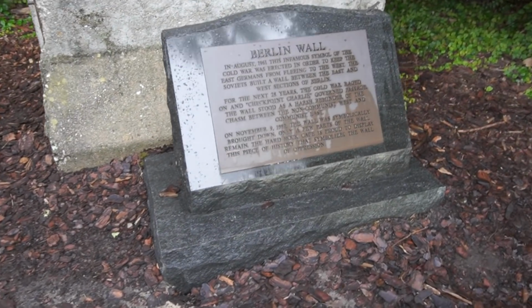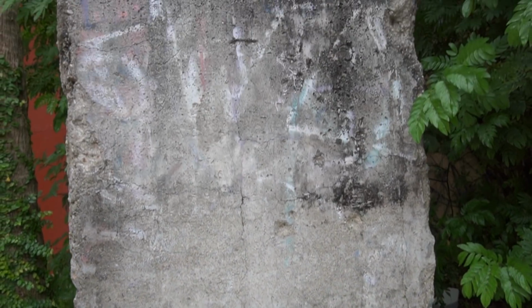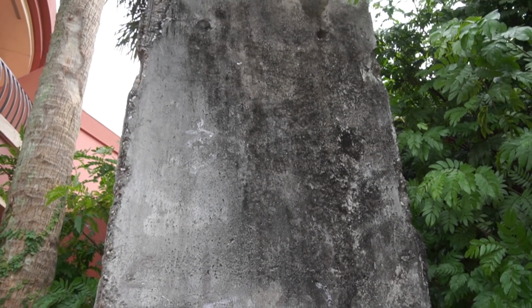Behind the Hard Rock Cafe is where you can find a piece of the actual Berlin Wall from the Cold War. It is pretty crazy, super random, but a very, very important piece of history, real world history, tucked away in the back of the Hard Rock Cafe and CityWalk. Let's head on over to Islands of Adventure.